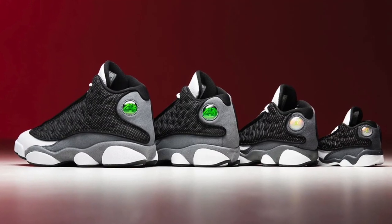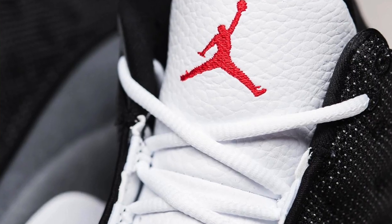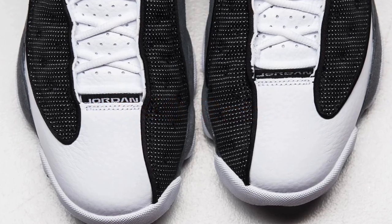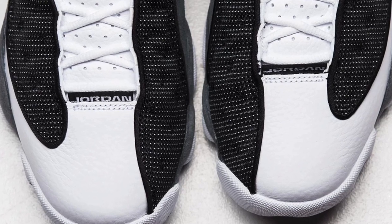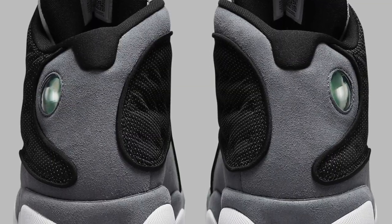So right now, these are available in gray sizes. Asking price for these is $140, right? Here where you see you got your black, that's where you'll find your gray. So go ahead and snatch them up, because that asking price is pretty decent.